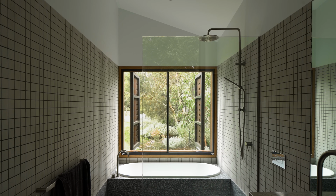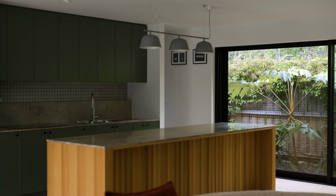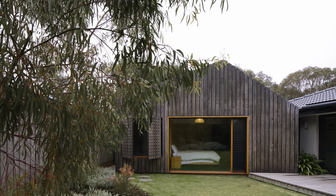An existing building doesn't have to be ripped down and rebuilt again from the ground up to improve the quality of the building. Existing materials can and should be reused and retained where possible to ensure the waste created throughout a build like this is reduced. Point Lonsdale House is a testament to how even small changes can have a significant impact on the functionality and livability of a home.